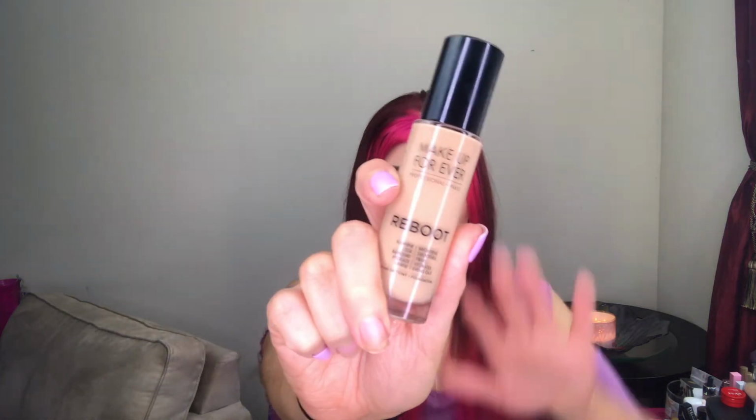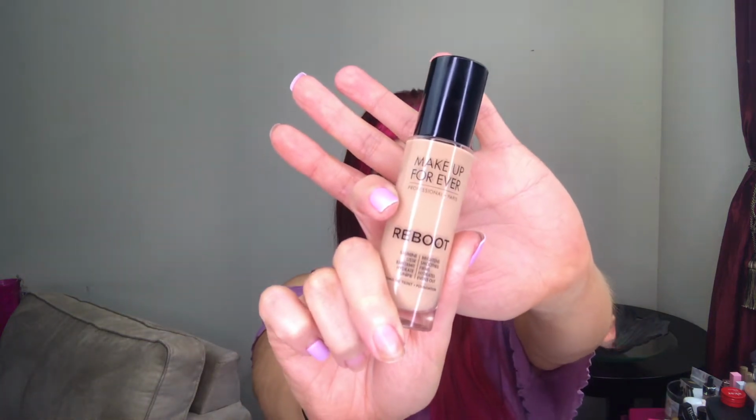I definitely think foundation is tailored to your skin type, whether you're dry, oily, or combination. So some foundations don't necessarily work for everybody, but I thought I would give you my top six favorite foundations today. The first one is the Makeup Forever Reboot foundation.